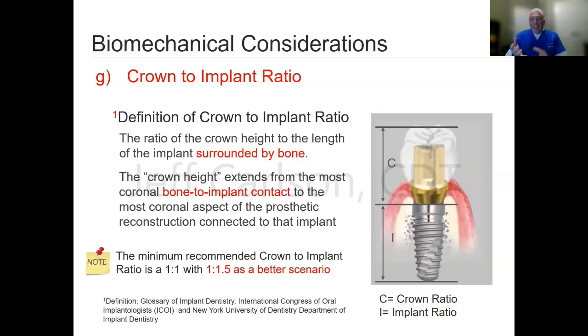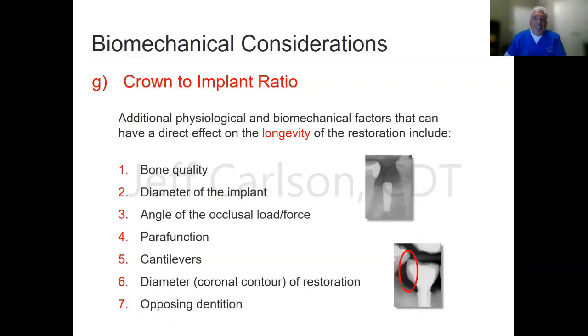But now think back to your poor quality of bone. Maybe it's a narrower implant. Maybe there's some parafunction. Maybe there are some health concerns. Then look at the ratio and put the ratio in your advantage. Try to go with a longer implant and minimize that crown height. These are just real fundamental things to be thinking about.